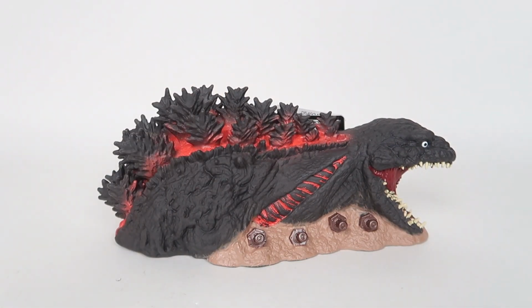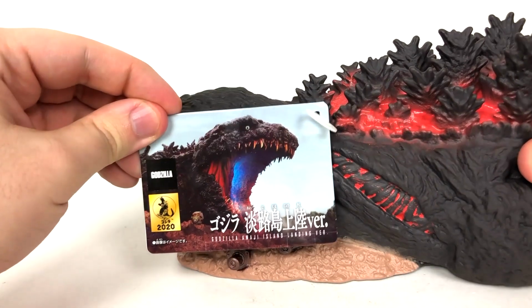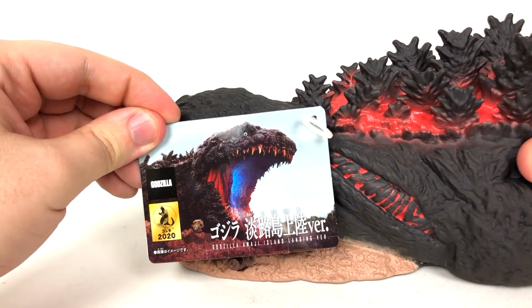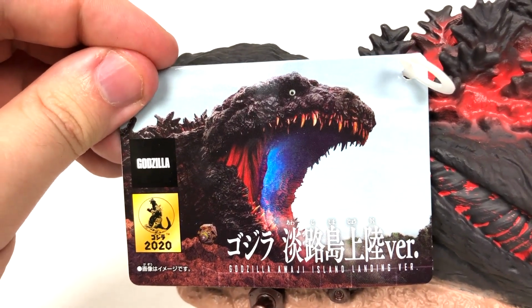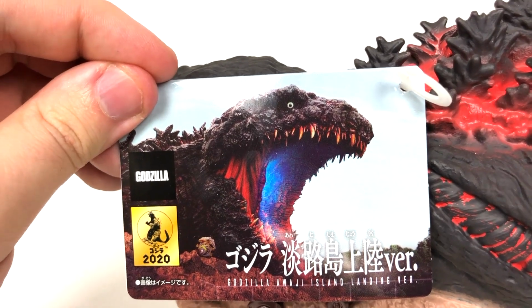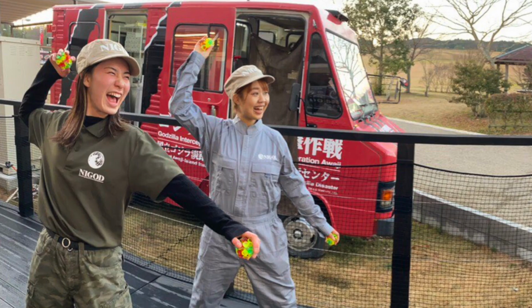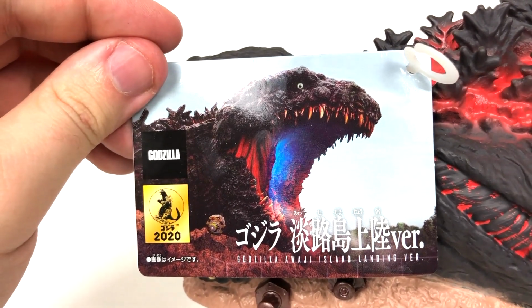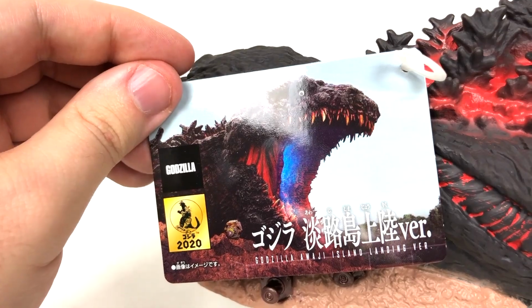With that being said, let's take a look at this tag. This tag must be turned from vertical to horizontal to read its official title and look at the official image, officially. This is the Godzilla Awaji Island landing version, of course based on the attraction on Awaji Island right now. You can zip line into Godzilla's mouth, shoot stuff, hit him with the who knows. And along the side of the tag over here it says Godzilla 2020. This will probably be the final little thing we get out of Bandai in 2020.